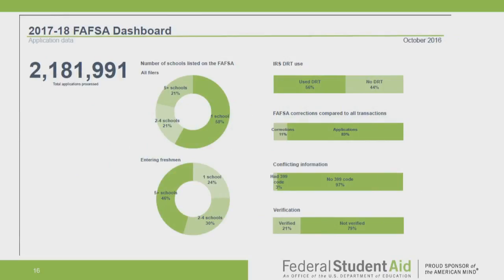You can see on the left of the screen, we have for all filers compared to entering freshmen, the number of schools that students are listing on their FAFSA. So for all filers, we have about 58% that list just one school, and then we have 21% that list 5 or more, and 21% that list between 2 and 4 schools. That changes when you're looking at entering freshmen. Entering freshmen, we have a higher percentage that are listing 5 schools or more, which makes sense since at that point they are shopping.